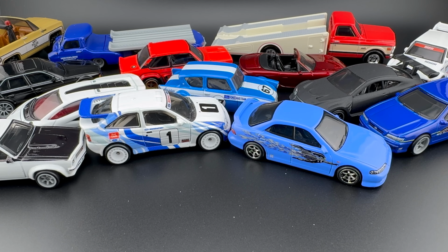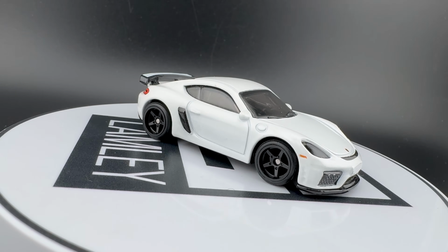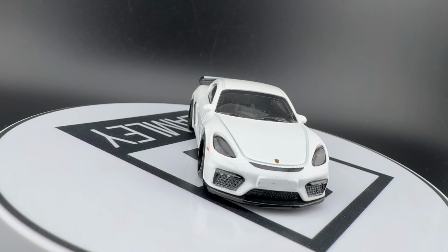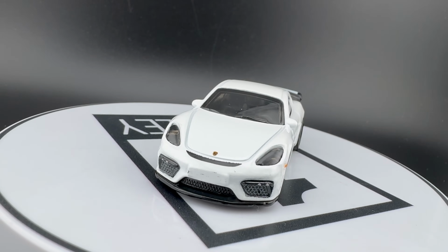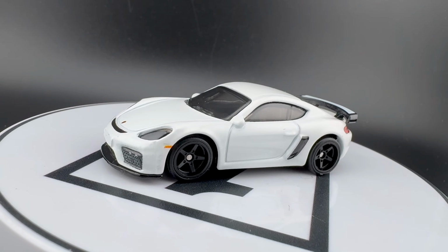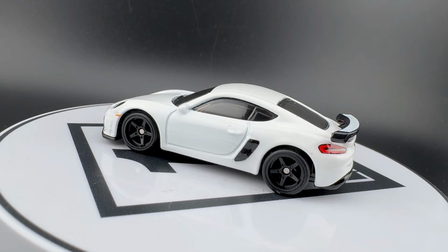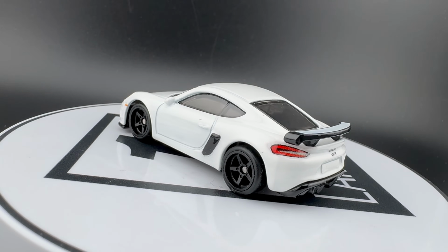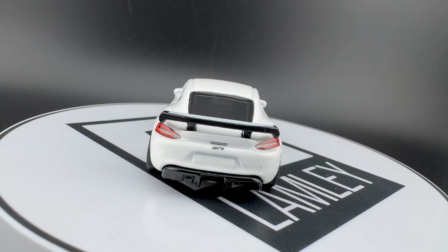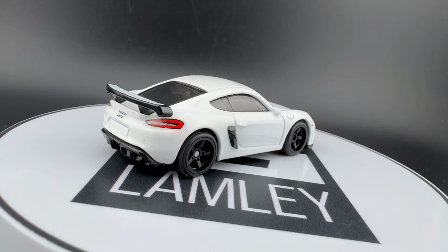I mentioned the very first release of the premium release of the year, and it was this one, Porsche Cayman GT4, 718 Cayman GT4. Sport version of the Cayman. Can't remember what Fast and Furious movie this came from. There's a basic. I don't know if it's been converted into basic. It might still have a metal base. And an upcoming Fast and Furious mix. I just got that. But this one in white, another one that looks great in white, but hopefully we see other versions as well, maybe in Car Culture or something like that.